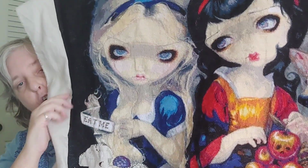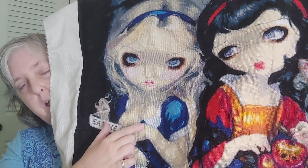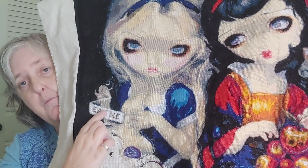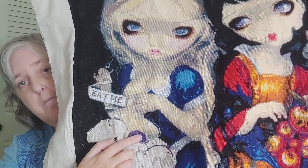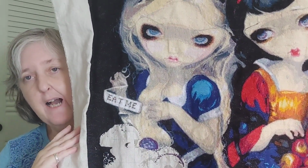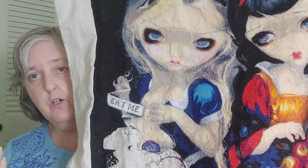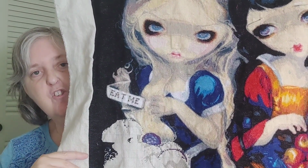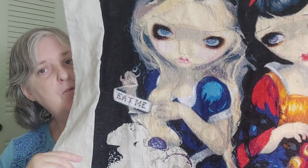All right, so the last time you saw it, I was still kind of finishing up in here. I hadn't finished her arms. I hadn't even started the Eat Me. I had to finish her hand. And then I came down here and I started the mushrooms. And I thought, you know what? That's probably the most interesting part to stitch at this point that is left. And so I thought, you know, I'd like to leave that for later and maybe for the end.